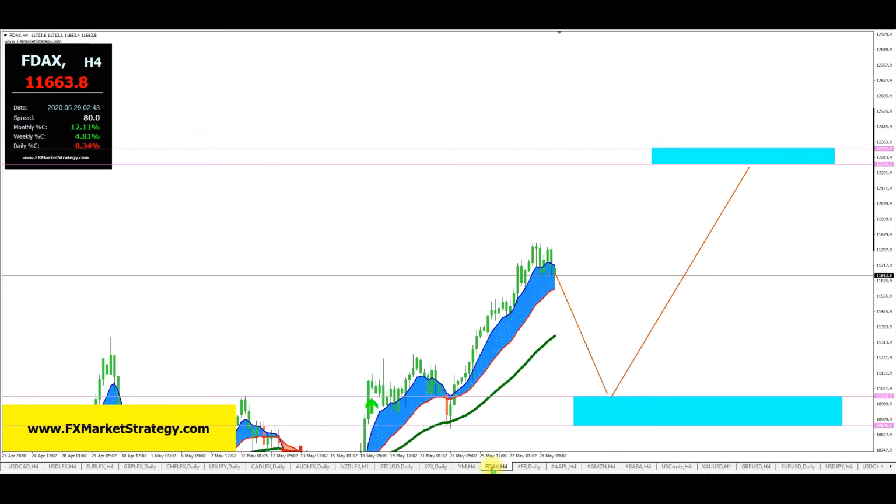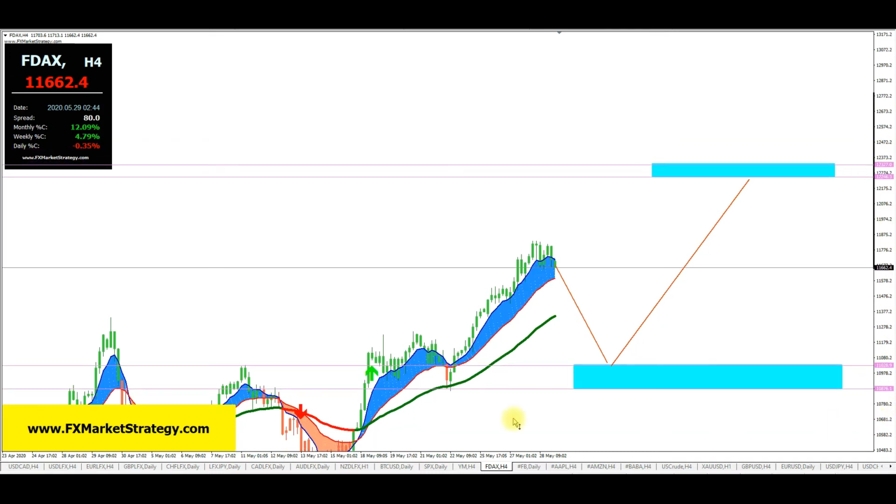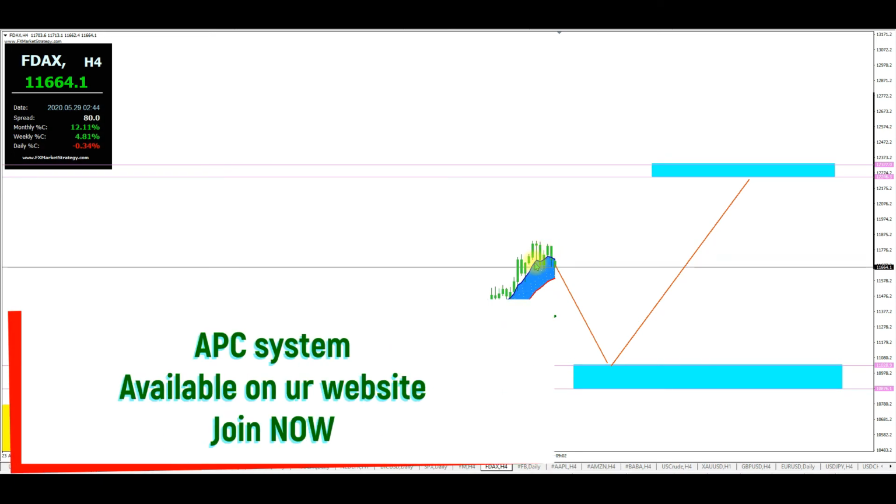if it reverses. DAX also, guys, it was a beautiful signal from the ABC system, and in the last weekly forecast, we said that the bank is printing free money. You guys can see all this free money, absolutely free money.